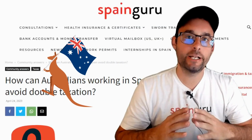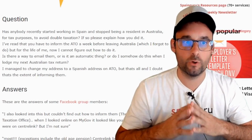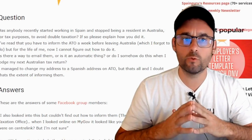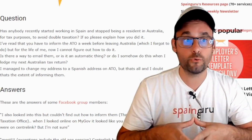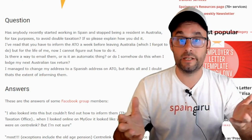How can Australians working in Spain avoid double taxation? Let's see a specific question. Has anybody recently started working in Spain and stopped being a resident in Australia for tax purposes to avoid double taxation? If so, please explain how you did it.